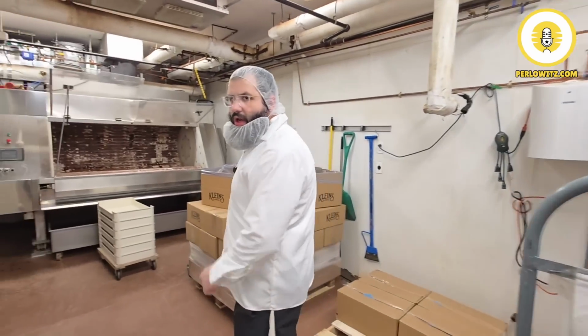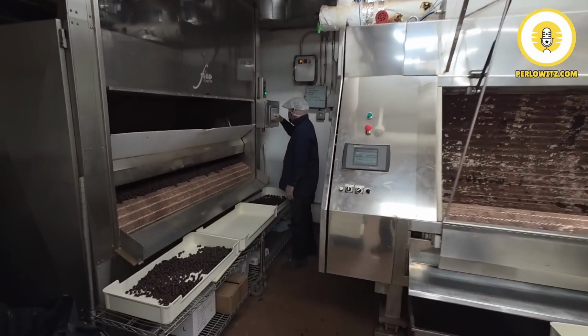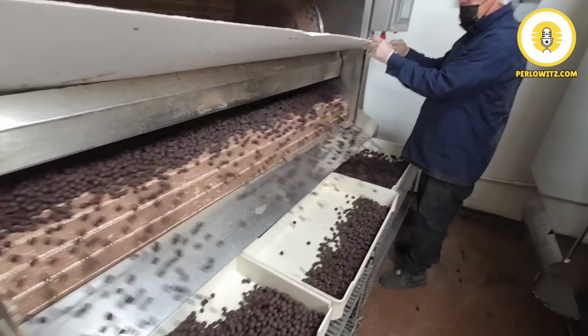So here we go, we just finished one batch of chocolate, and it's coming out of the machine. Wow.